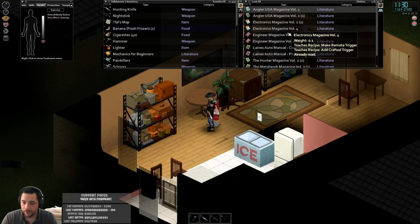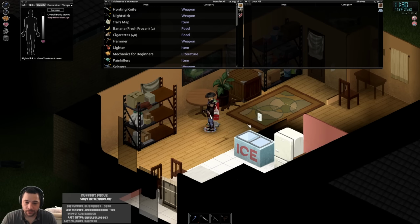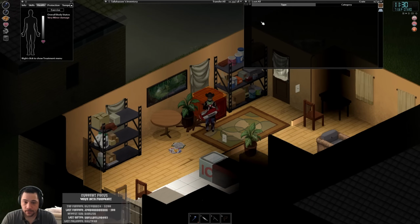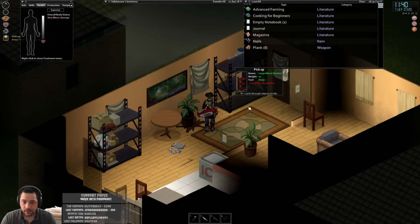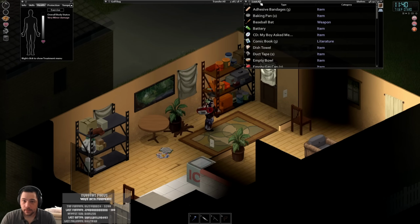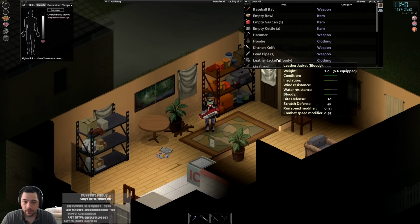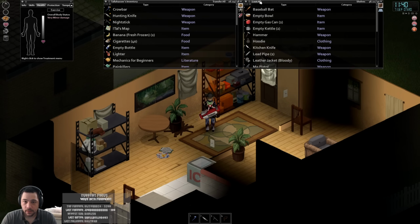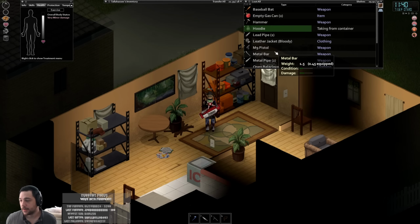Every single one of these magazines I've already read, so I can dump them on the floor. I don't need to keep them organized. Chance to break, 52.5. Okay, it broke. Now, I think what I'm going to start to do is just freely load up the trunk and the back seats with loot. Just dumping it all.